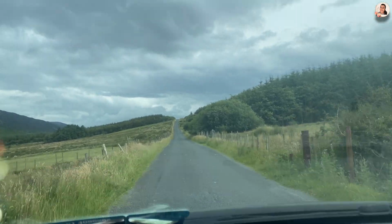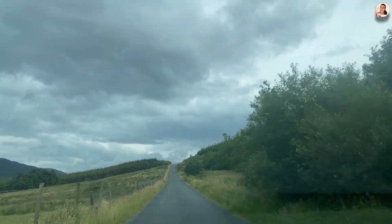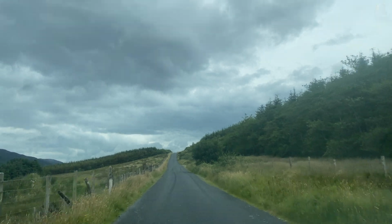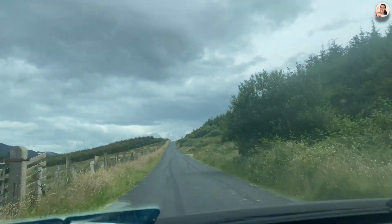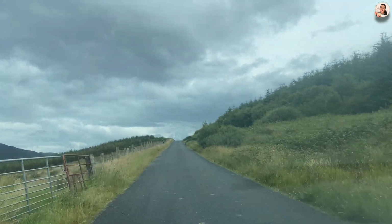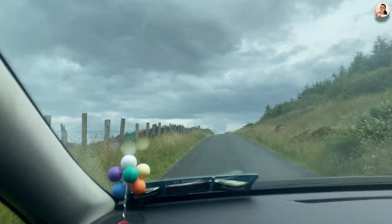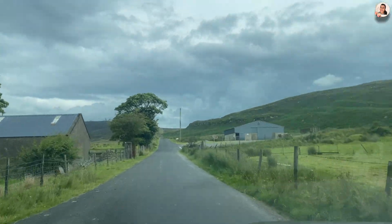As we drive, the landscape changes from rugged coastlines to rolling hills. Donegal's scenery is just so diverse and beautiful. There's something new around every corner. Now we are heading to one of the hidden gems of Donegal, Glenevin Waterfall.